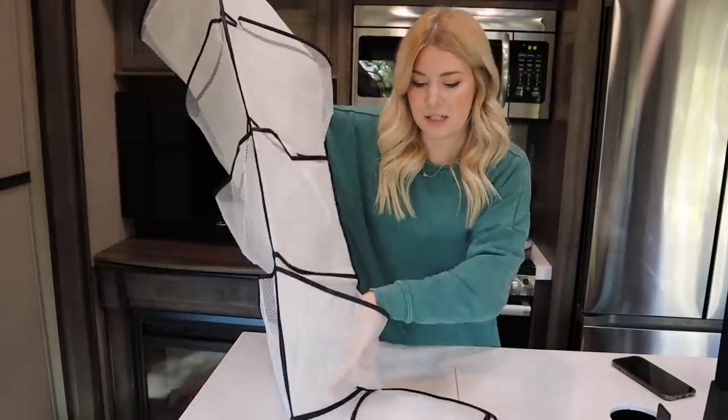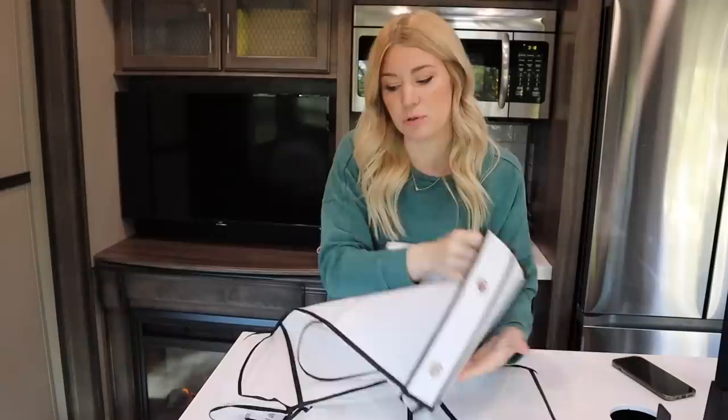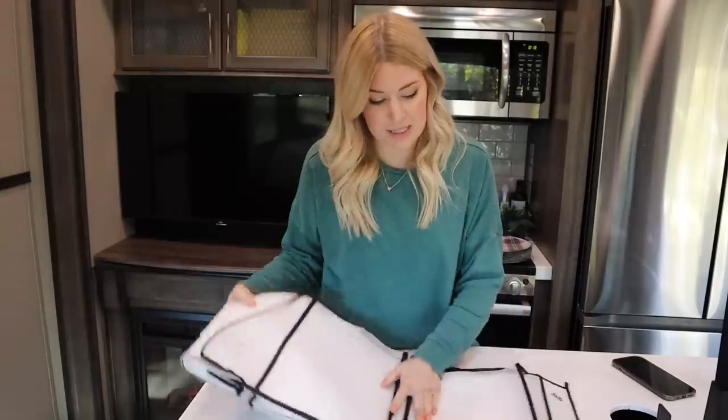And so this is actually on the back of the kids' bathroom door. So they can put their products, they can put their hair gel, they can put hairbrushes or makeup or any of the things that they need. So this is really great.